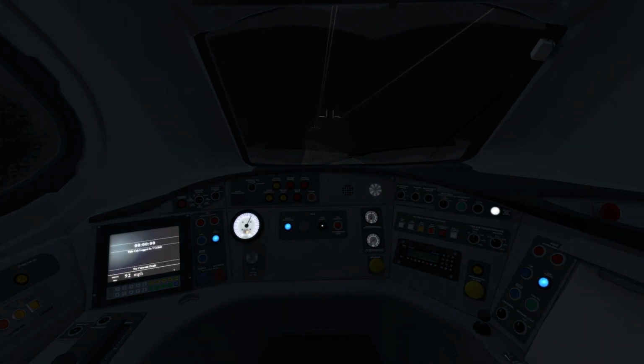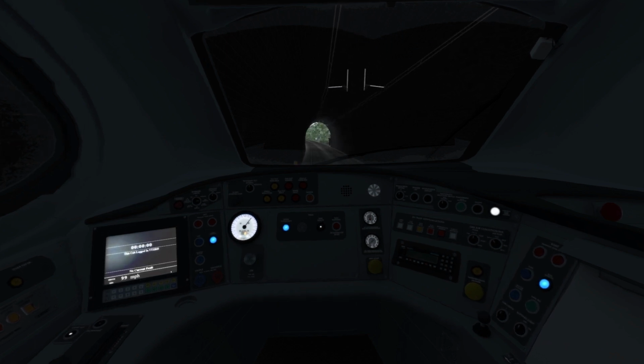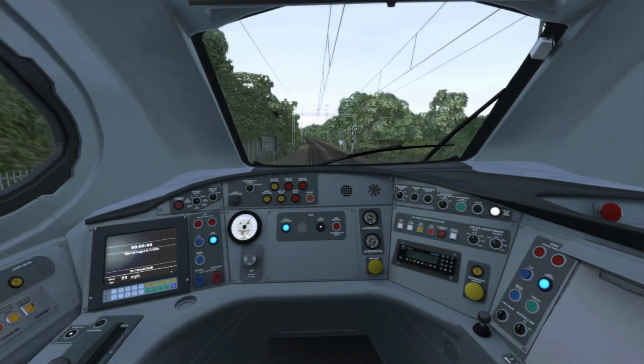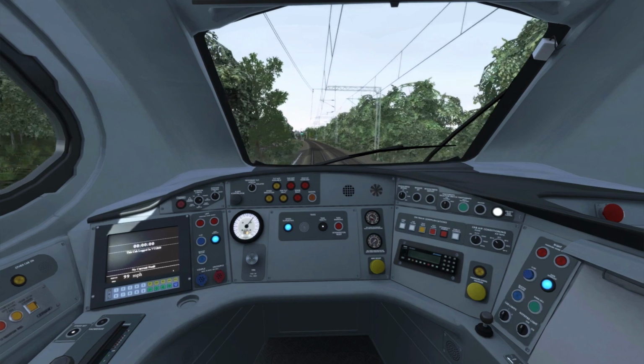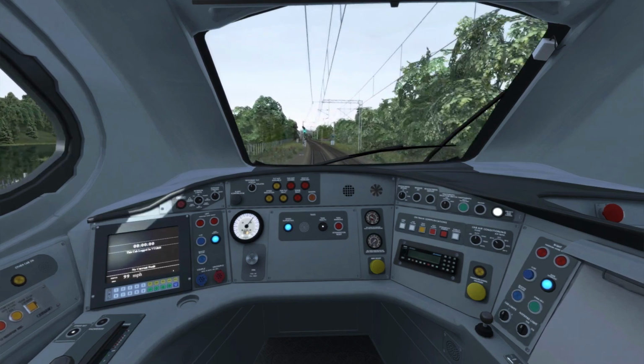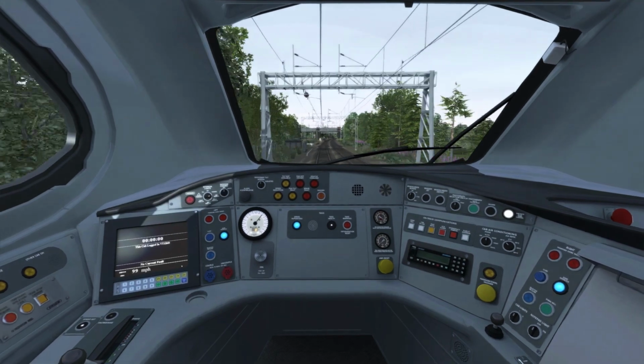We're now passing through the only tunnel which we passed through on this journey today. I can't remember the name of it off the top of my head, but I do intend on putting that in as a caption in this video. At this point we've now got around 4½ miles to go to Stafford.